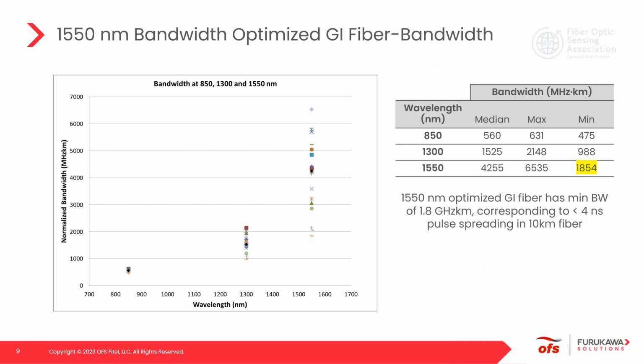We made a preform using the MCVD process, and we chose 120 kilometers of fiber and cut the fiber to 8.8 kilometers and measured the bandwidth. The bandwidth result is shown here on the right in this table. We can see at 1550, the minimum bandwidth can reach 1.8 GHz-km with a median of 4.2 GHz-km. With a minimum bandwidth of 1.8 GHz, that means the pulse broadening is less than 4 nanoseconds over 10 km of fiber. On the left, we also plotted the bandwidth at different wavelengths. As we can see, the 1550 band is very high. At 850, it becomes smaller, just as predicted in the theory.